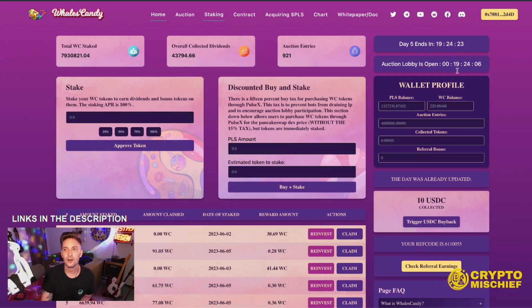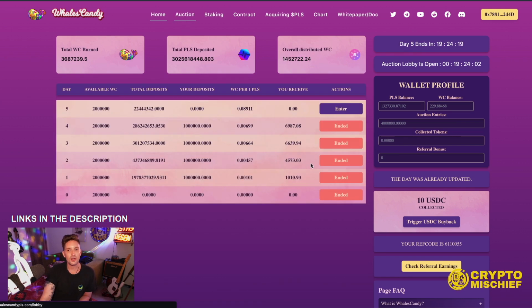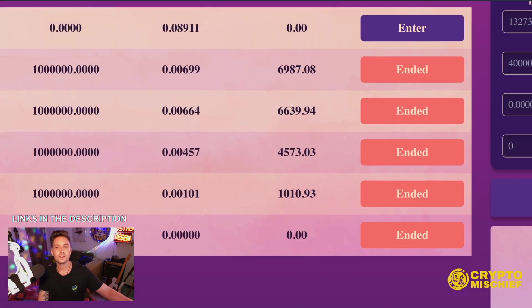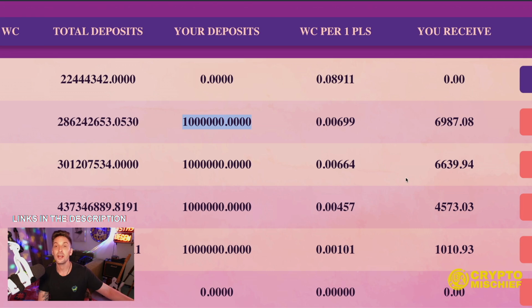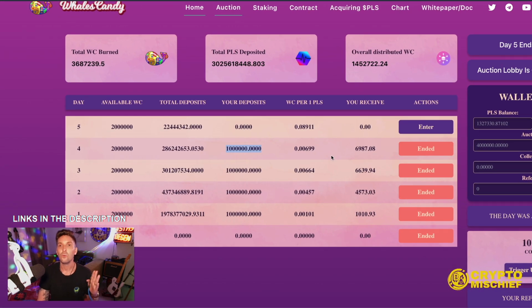First, let's just check out what's going on with Whales Candy. So I have some auctions going. We claimed out our 4th day and I got 6,900. You can see I had 1,000, then 4,000, 6,000, 6,900. So I've been putting in the same amount of PLS token every day and gradually getting more Whales Candy token because less is going into the auctions.